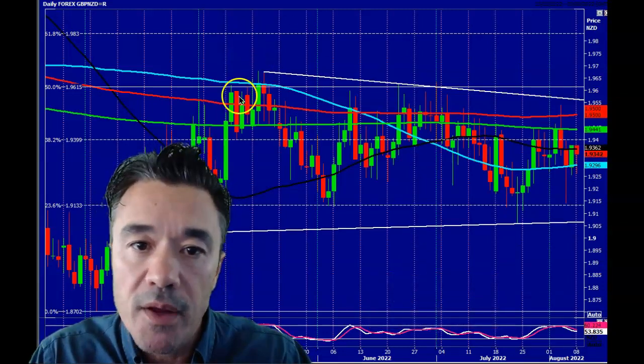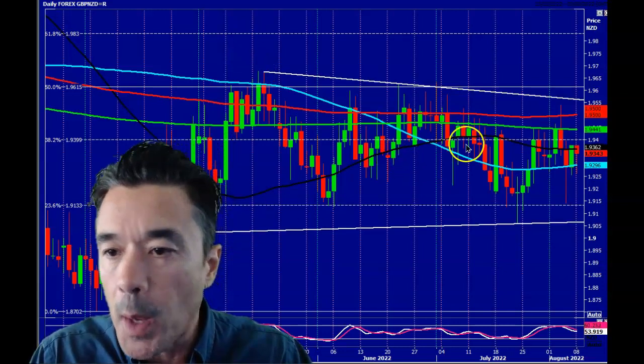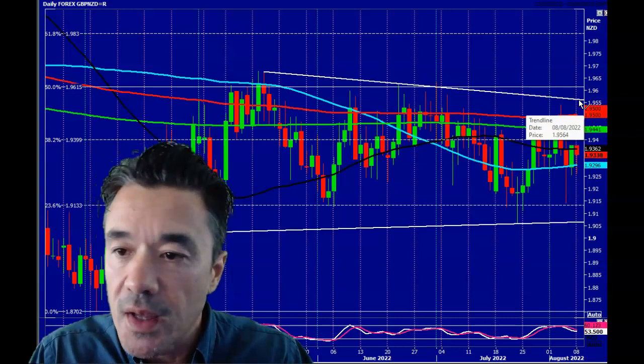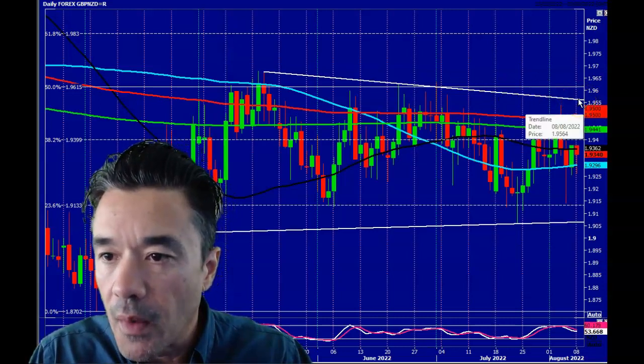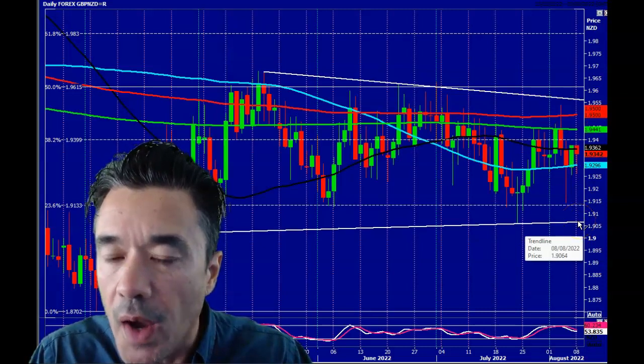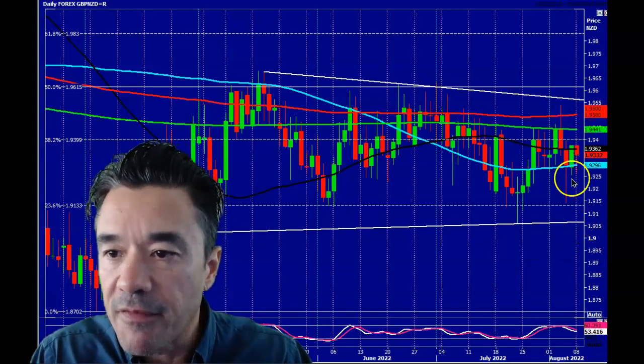Look at this. The pound versus the New Zealand dollar has been trading sideways for at least 3 months. So it's very easy to find some trading parameters. We've got the upper trend line here around 195.65, lower parameter around 190.65. So there we go. We've got about a 500 pip range.